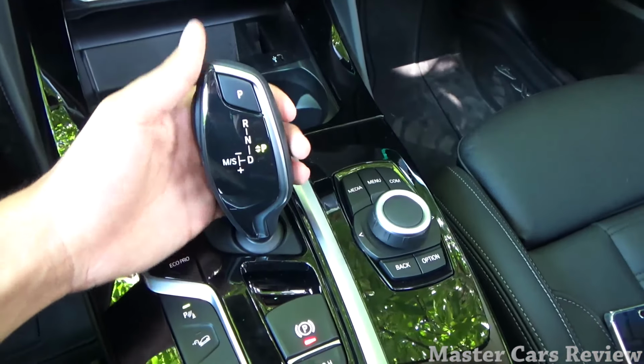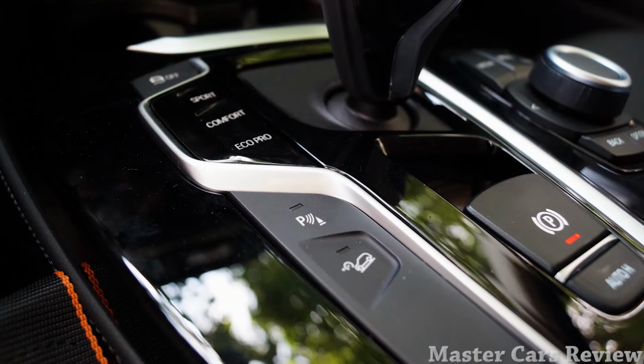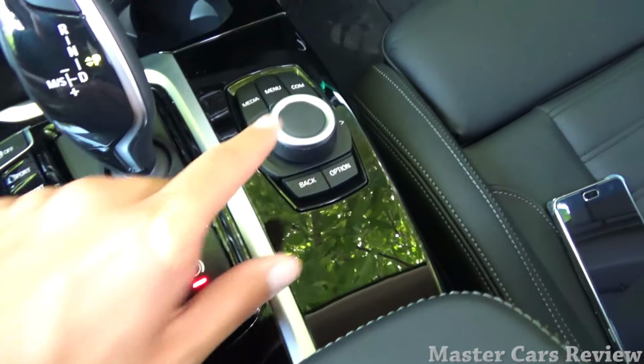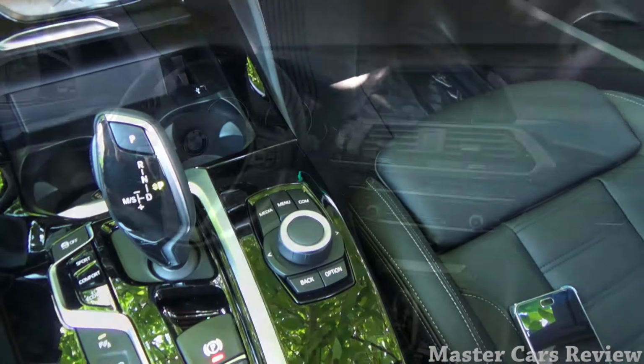And then you've got your beautiful BMW gear shifter. I really like that. Traction control button, driving modes, parking sensors and hill descent assist, auto hold and electronic parking brake. And you've got this small iDrive controller. Of course, if you want to opt for the bigger touchscreen, you're going to get a bigger iDrive controller.